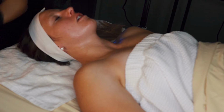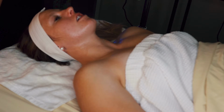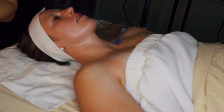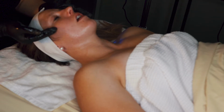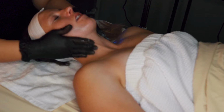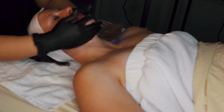What is this that you're putting on? So this is a sensitive cleanser. It's an oil-based cleanser. Gotcha. You can use it as a daily cleanser. I use it as a two-in-one to remove makeup. I prefer to use it to remove makeup, okay, and excess oil, sebum on your skin. Do you like products with oil in it?